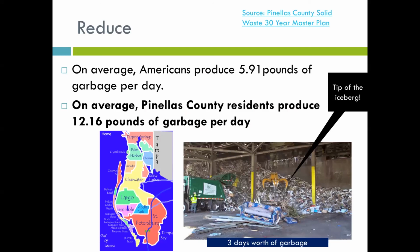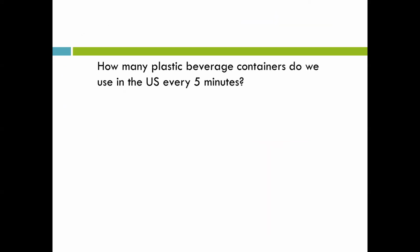Now, when you look at this pile of garbage, it's actually just the tip of the iceberg. This pile goes down 30 feet into the ground, and from here they take the claw and they bring it into the burning plant. And all of this, the tip of the iceberg, along with the 30 feet below of garbage, is just 3 days worth of garbage here in Pinellas County. So really an eye-opening way to see how much garbage we're producing and why recycling isn't going to be the only way that we can fix our waste issue.